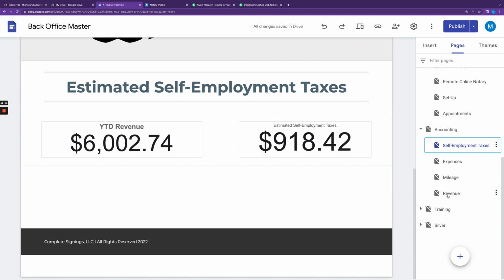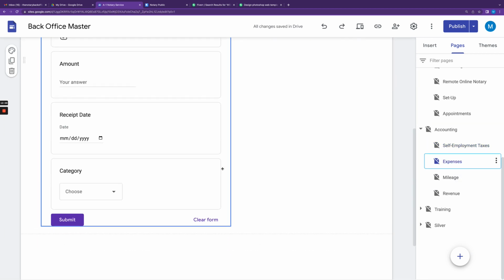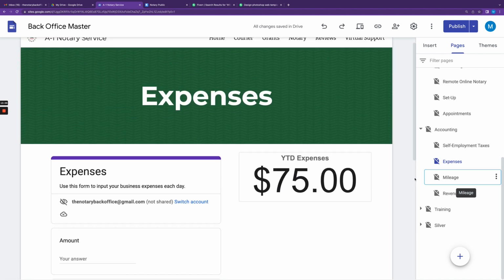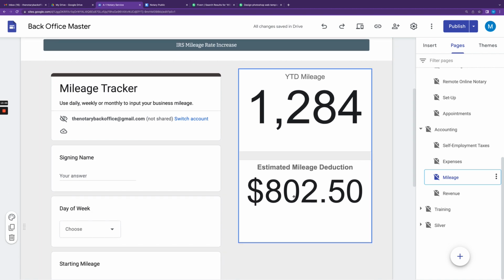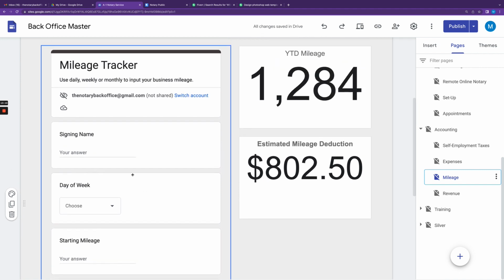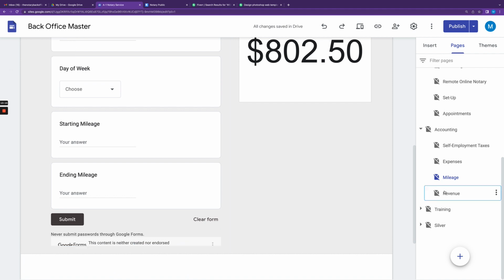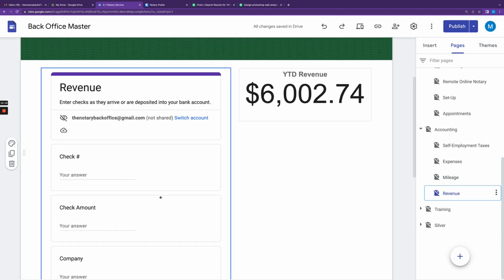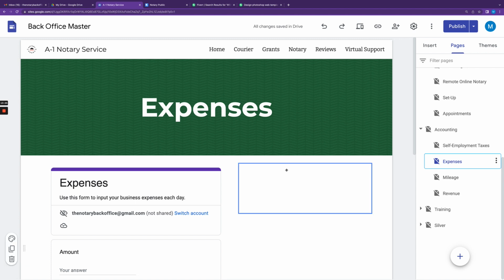Some more information on self-employment taxes, two ways to look at it basically. An expenses tab that lets you input your receipts and expenses and keep up with them that way. Same thing with the mileage tab and links to the IRS mileage rate increase. And we use the IRS's information to determine your estimated mileage deduction. And here is a place for you to enter your mileage. You would just enter the mileage starting and ending and hit submit. Revenue, same thing. You would input revenue here. And there's also a way for you to import revenue from your bank statements. Same thing with expenses.